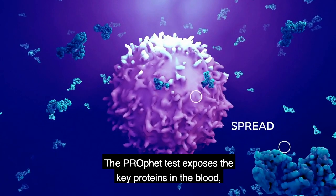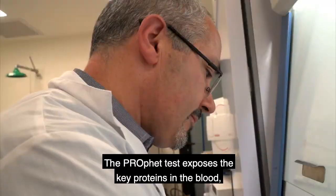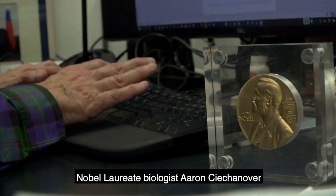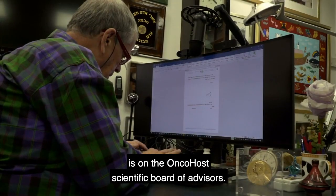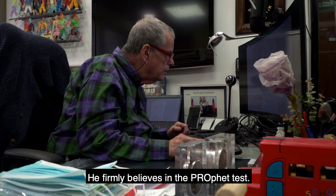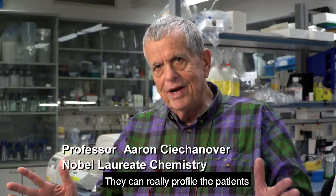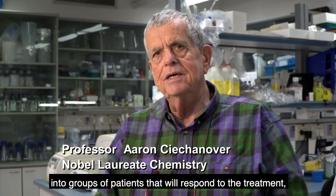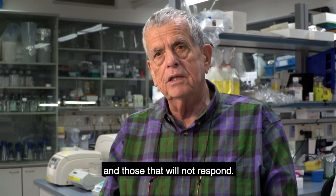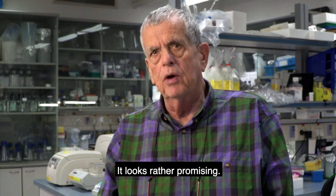The test exposes the key proteins in the blood that indicate if the treatment is right for the patient. Nobel laureate biologist Aaron Ciechanover is on the OncoHost Scientific Board of Advisors. He firmly believes in the test. They can really profile the patients into groups of patients that will respond to the treatment and those that will not respond. It looks rather promising.